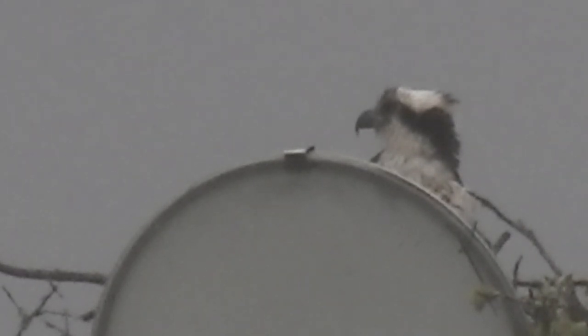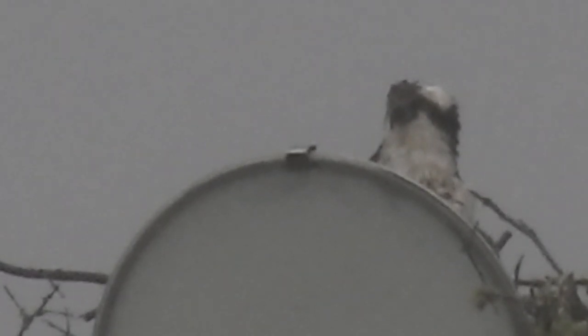Hey, she suddenly stopped. That's the weirdest thing. Crazy. That osprey actually thinks I'm an actual osprey. That's gotta be too funny. She just suddenly stopped as soon as I had imitated it.